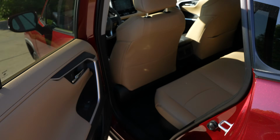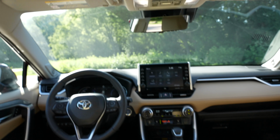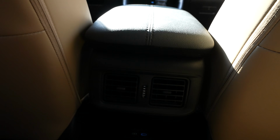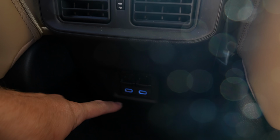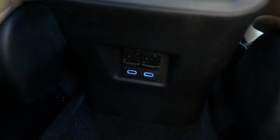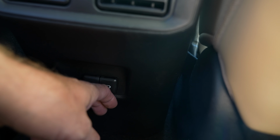All right, rear seat time. Now I have the driver's seat back to where I'm comfortable. I'm 5'11". More than enough room for an adult in the back seat, even with me in comfort mode. We do have two USB-C ports for the rear seat, so at least when they were engineering this one, they actually gave a darn about the people in the rear versus the people in the front.